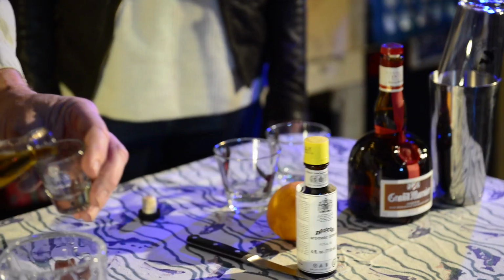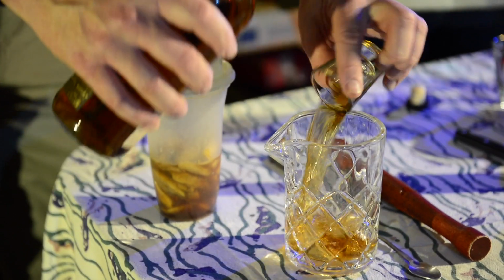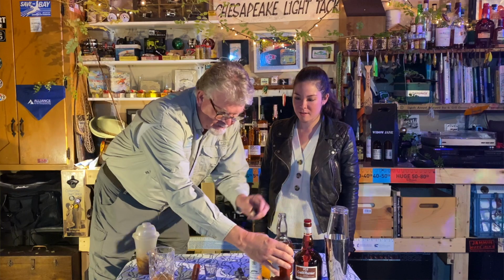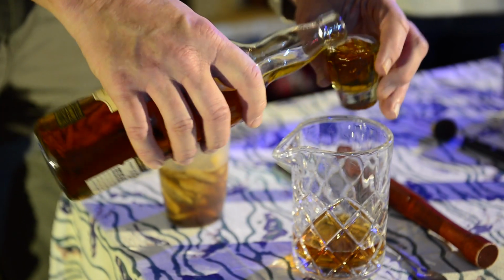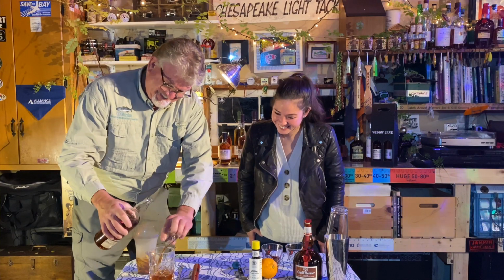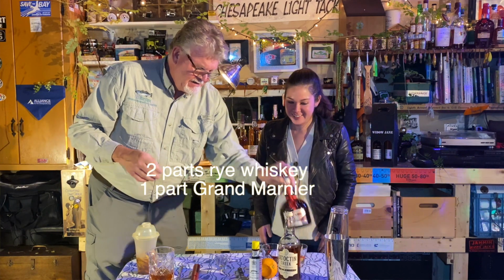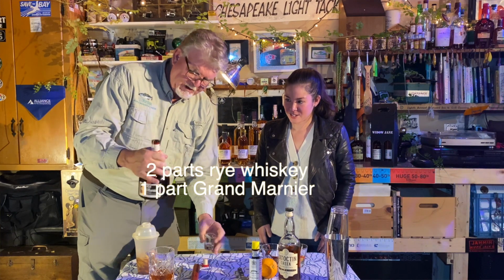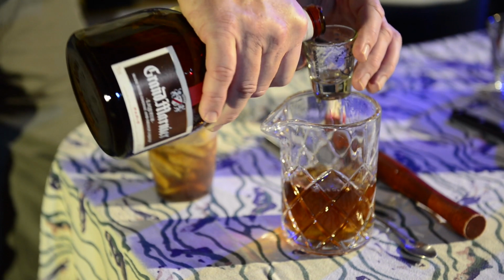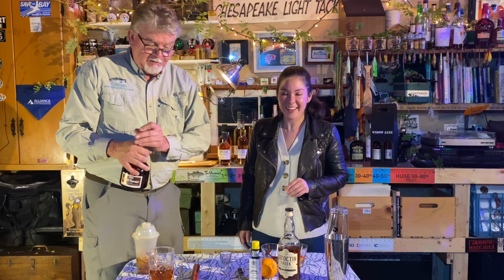So, Bridget, here's what we're going to do. We're going to add 2 parts. That's just 2 ounces, an ounce shot glass of the rye. And we're going to make 2, so let's double our recipe. More math. Okay. And I suck at math too. And then 1 part, doubled, so it'll be 2 ounces. Now we're really getting complicated. And that's our basic recipe right there.